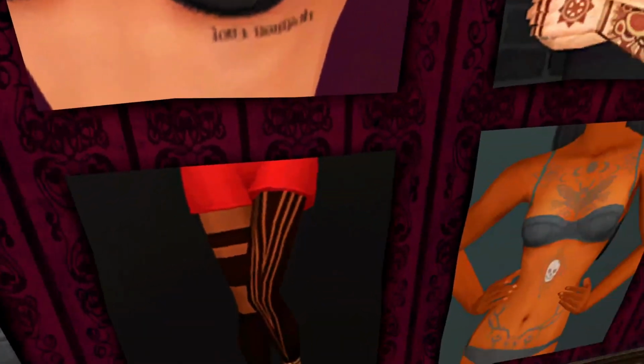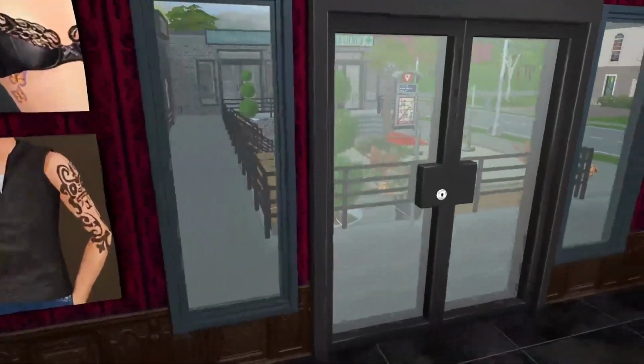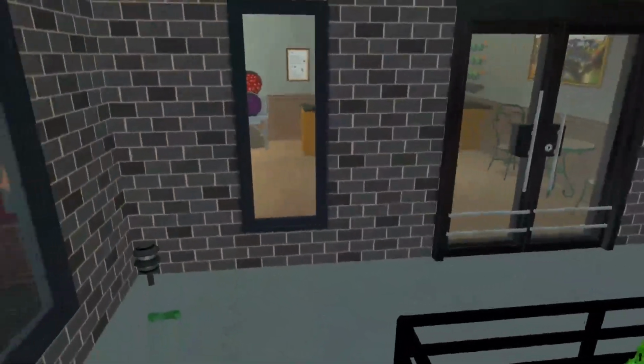But yeah, we haven't used this yet, but I'm excited to do so. Maybe we will give one of our Sims a tattoo just for funsies.